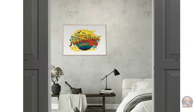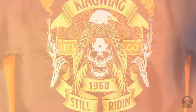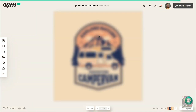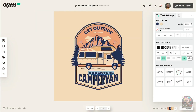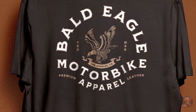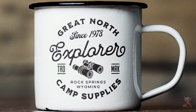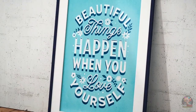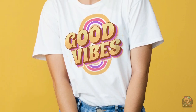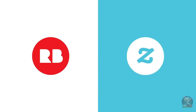wall art. The designs you can create with Kittl are just outstanding, and others have made real money selling real products that they put Kittl designs on. It's super easy to use and modify the templates. You can export your designs and use them on other print shops too, like Redbubble or Zazzle.